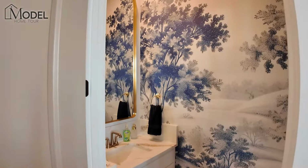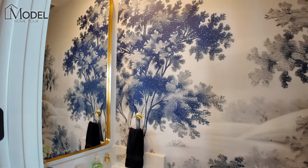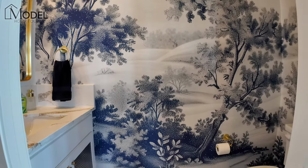Really well done, the color schemes, the way they did it. The shower is awesome. If you like big showers, you're gonna enjoy this. So the other thing I like about this too, I'm gonna spin you around because they added this half bath, this powder bath. So you can see that beautiful wallpaper, man. That wallpaper is making a comeback. Just so everybody knows, I'm not crazy.